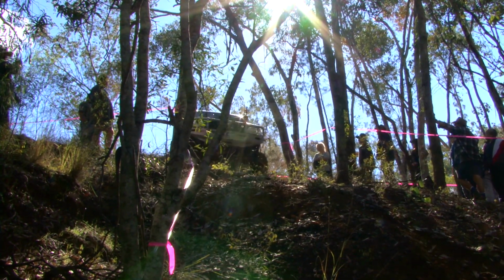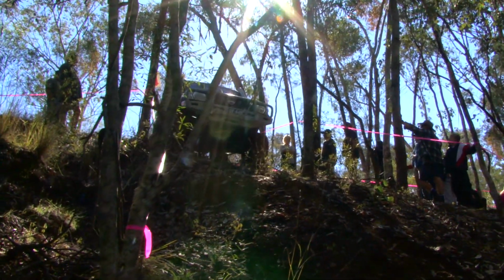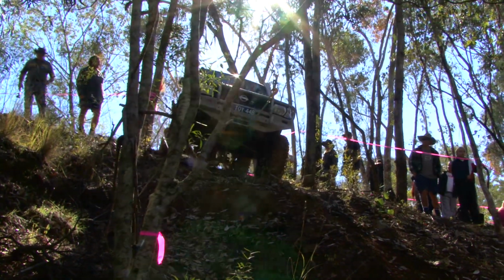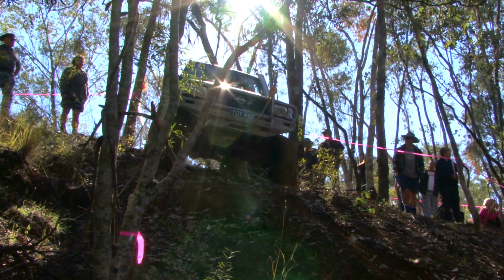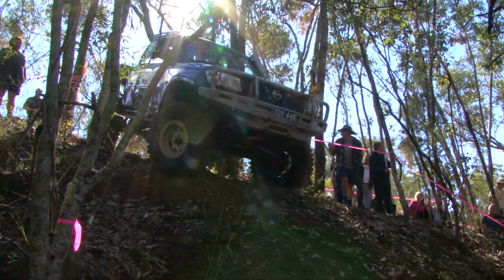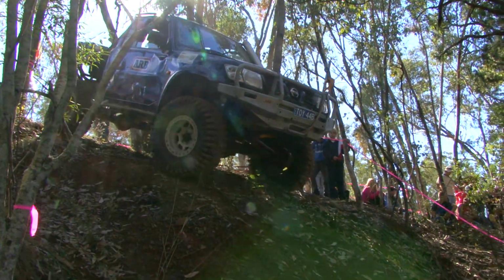Well, we're now into Special Stage 8. This is the second stage on Saturday morning. Even though it's Special Stage 8, it's only the second stage. This is the Nissan GU Patrol of Paul Semmens and Nathan Mills, heading into the first of the little gullies.